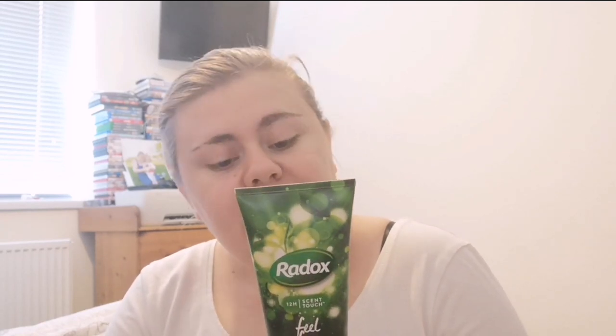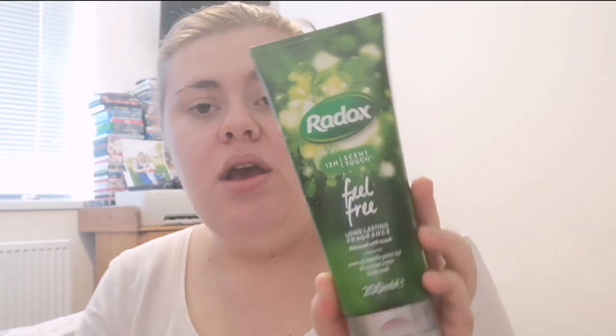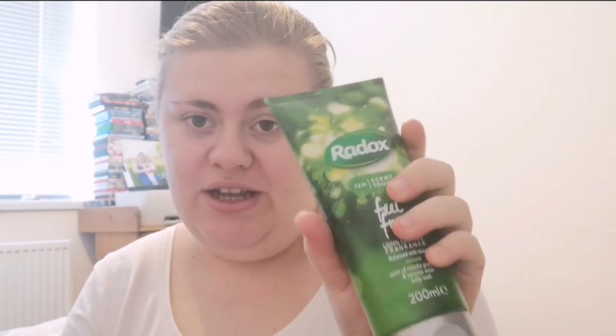But apparently you apply it to your body using your hands or a puff loofah. That's what I need to get. I've got to get some body loofahs, but I'll get those in my weekly shop anyway. And then through the day, you can smell the scent, it's a 12-hour scent apparently. So I bought this for my mum because I know she likes Radox. Next time I go to Poundland, I think I might actually pick one of those for me because I'm in dire need of shower gel.